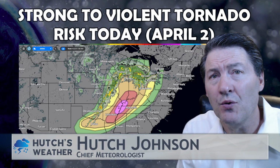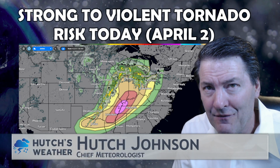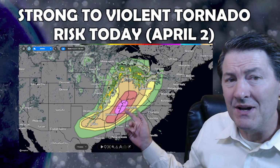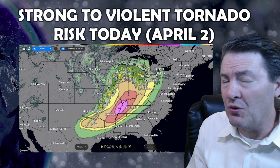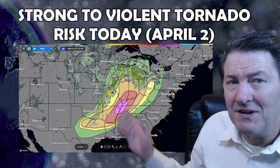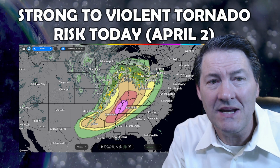An outbreak of tornadoes is a possibility, with the Storm Prediction Center issuing a very unusual high risk. On average, most years, they have maybe 0 to 2 high risk events, and they have issued a high risk for tornadic activity today in the Central Plains. The pink area you see here is that high risk. We're going to discuss that right now as we take you in a little bit closer.